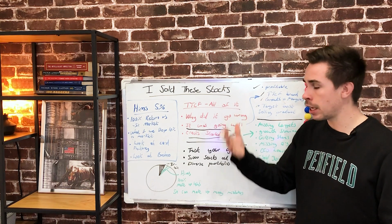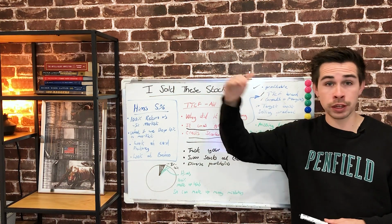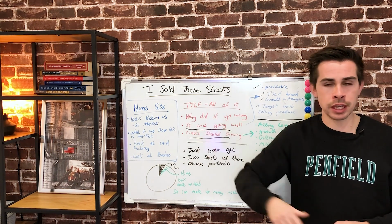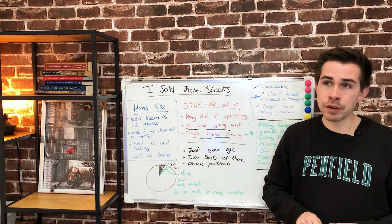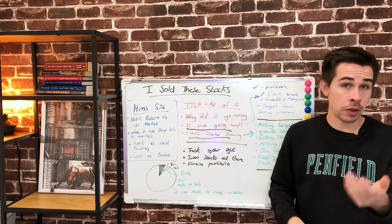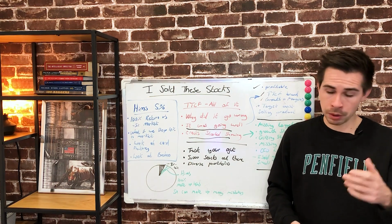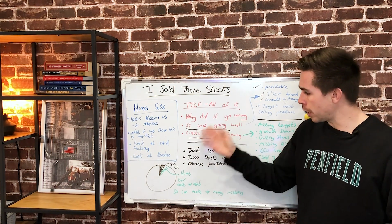Because clearly you can see here the stock and the business was doing really well, and it was actually reflected on the share price. Even if you could say that we were in a very greedy market, the company was still doing well from a share price point of view. I was up over 50%, I think, on this stock at one point. So where did it go wrong?